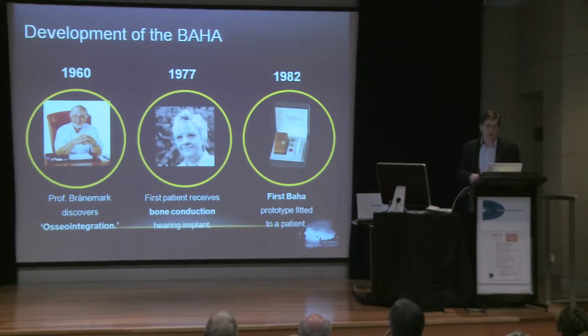Bone-anchored hearing aids have been around for a long time. They were actually developed in Sweden by Professor Brånemark, and 1977 was when they first started. We really didn't see much of them in Australia until the turn of the millennium, but they were first fitted. And these implants rely on the fact that if you get pure titanium, 99.99% titanium, unlike many other metals, it bonds with the bone. The cells in the bone actually bond with this metal, and that makes it very secure and makes it last a long time.